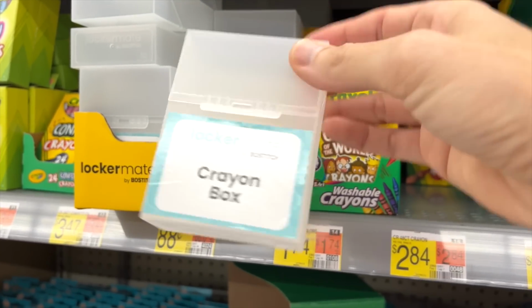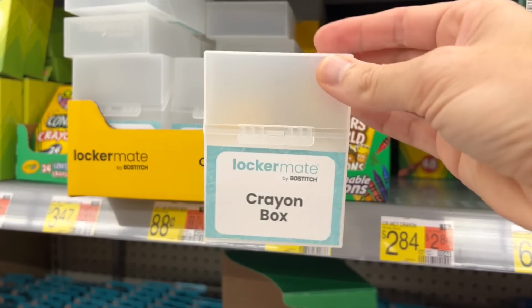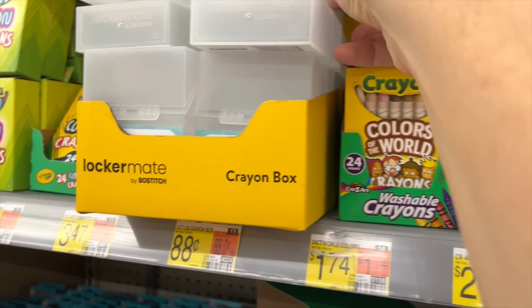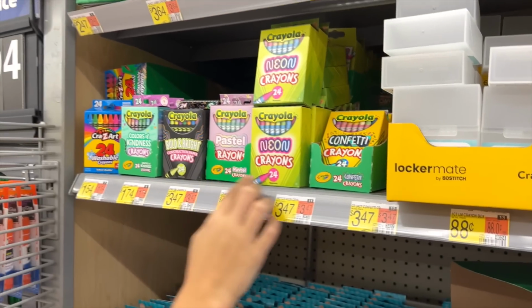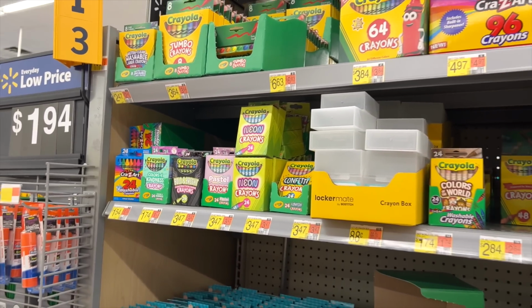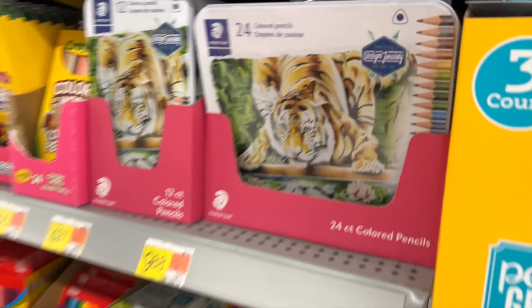This little Lockermate crayon box can be used for so many different things in your craft room. Small sticker sheets, a great place for those cards that we like to get, those printable card sets. Those are fantastic. And then Madeline was pointing out to me all of the different crayons that were available.